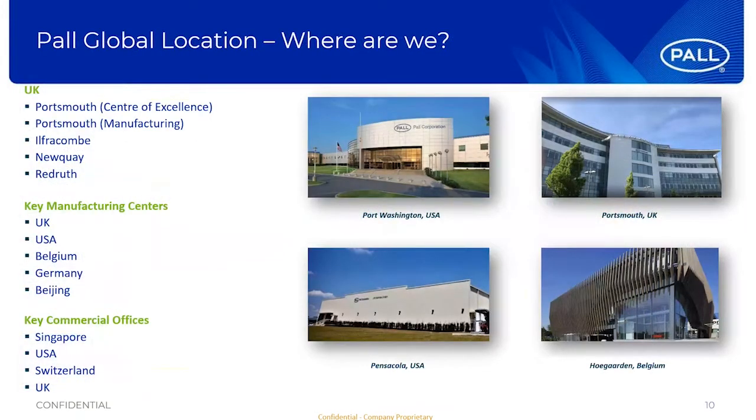So the next question might be, where would you find Pall? There are Pall sites all across the world, whether they are manufacturing sites or commercial offices, for example. At Portsmouth, they have their Centre of Excellence. Here a lot of R&D work is carried out on a variety of different products, whether it's maintaining existing products or developing new ones.